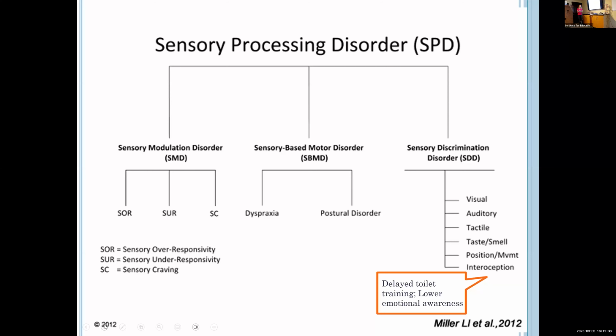So sometimes it's easier to talk about a disorder or a difference in order to really fully understand the topic that you're talking about. So when we think about sensory processing in general, but also sensory processing differences, you can think about it in these three categories as sensory modulation, sensory-based motor, and sensory discrimination. And we're going to go through each of these three categories and tease apart what the differences are and how it might affect people differently.